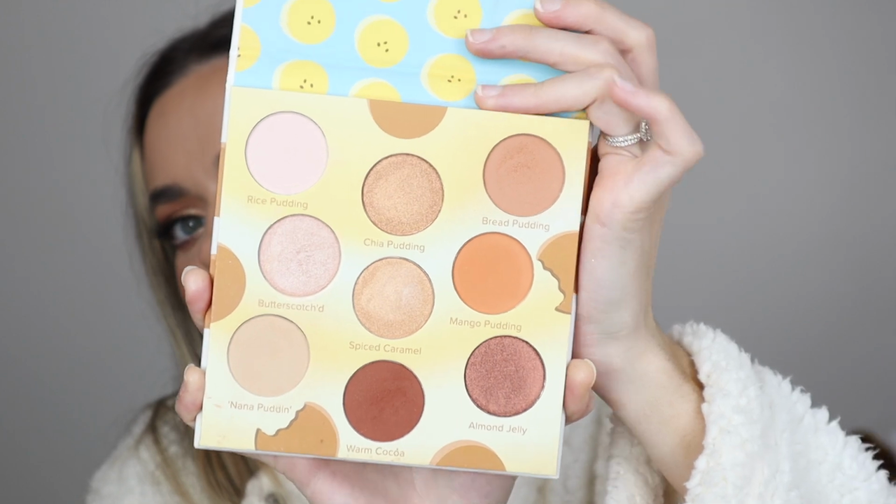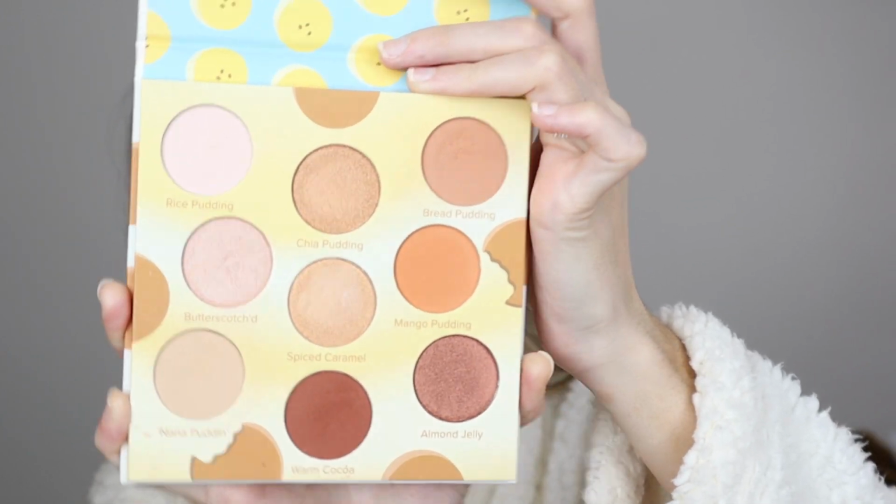Oh my gosh, next is the Proof is in the Pudding eyeshadow palette. My friend got this for me. The Beauty Bakery palette. Like, look how cute. I love this palette. It's very warm. I think it's so cute. I love Beauty Bakery. I love everything about the brand.